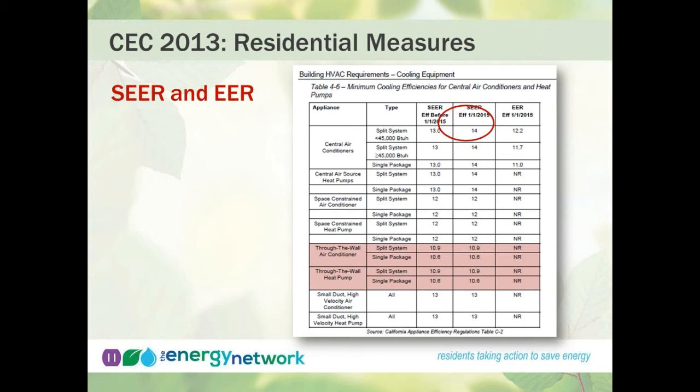The HVAC performance is based on the SEER and EER levels. SEER is the seasonal energy efficiency ratio, and EER is the energy efficiency ratio. SEER is meant to be an average over the whole year, fall, winter, spring. What is the overall performance for the unit across the year on average? The EER is really meant to be the performance at its max condition, and that's typically your hottest day of the year. How well does your HVAC cool the system on the hottest day? Ideally in this climate, you want to know what that EER level is and really try to maximize that as much as you can.